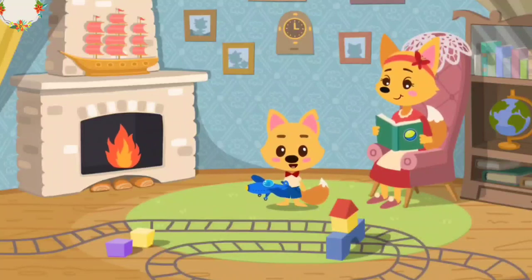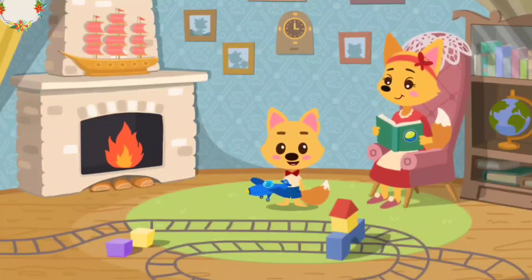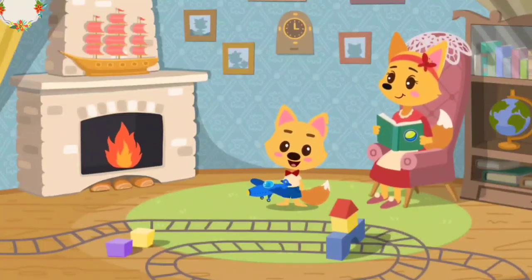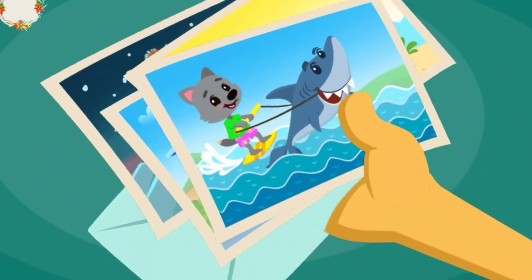Hello, I'm Smarty, and what's your name? Nice to meet you. Come in. My friend Willie has sent me a letter with some pictures. He's a traveler and learns lots of new and curious things. Do you want to look at the photos with me?